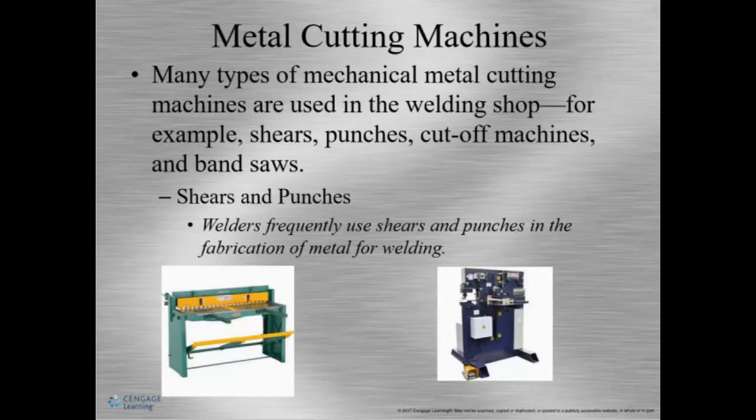Metal cutting machines, these are some of my favorite. There are different types of mechanical cutting machines in the welding shop, and shears and punches are probably the most common. Some are operated with a foot pedal and others are hydraulic or hand operated. Either way, you need to follow safety guidelines to avoid cutting your fingers off or anything else.